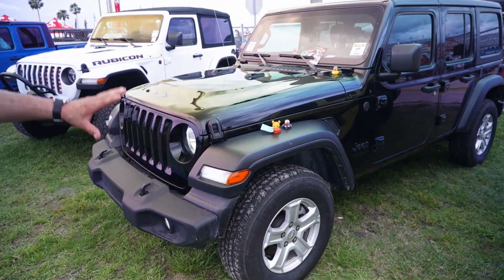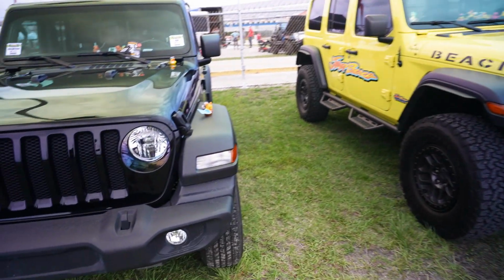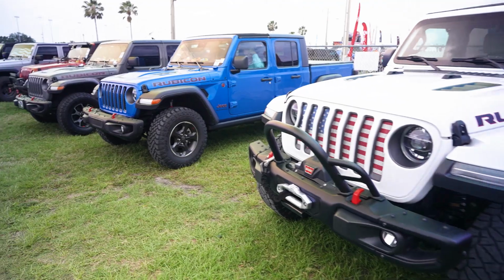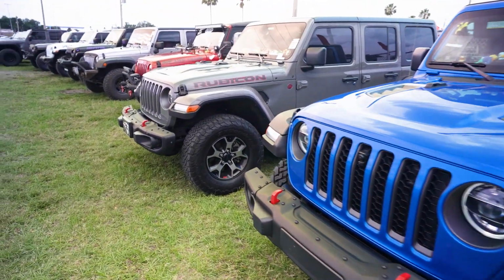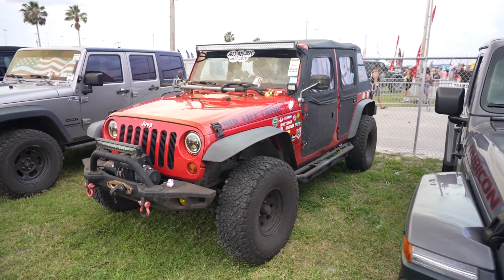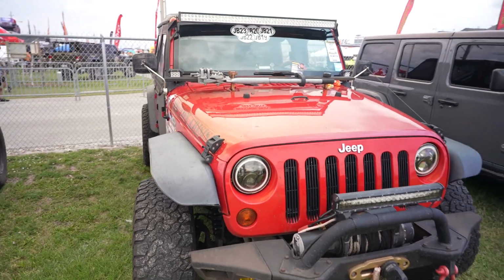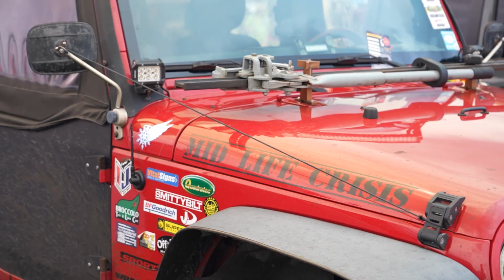This one's got the Jeep Beach livery on it. Oh, plenty of ducks. I'm pretty new to the Jeep scene. I don't know about the ducks, but apparently it's kind of like a, I don't know, what do they trade them off? I don't even know. Got some people chilling, relaxing, escaping the heat. The Gladiator Rubicon. This one's super eclectic. It's got the soft windows and removable doors on it. Big light bar. Obviously, this man's midlife crisis.